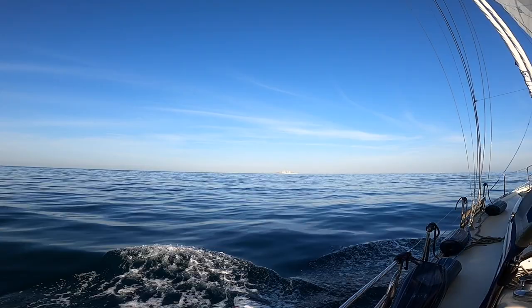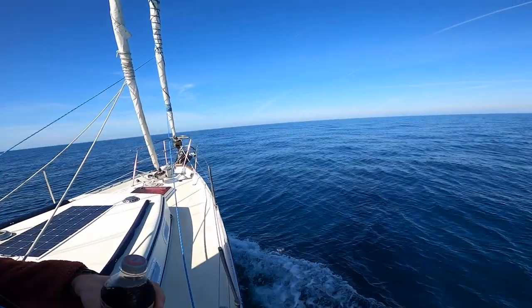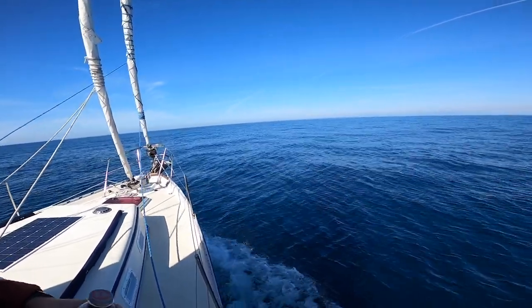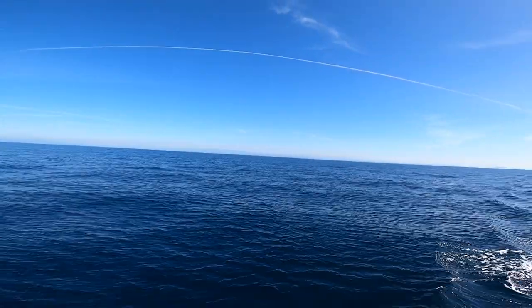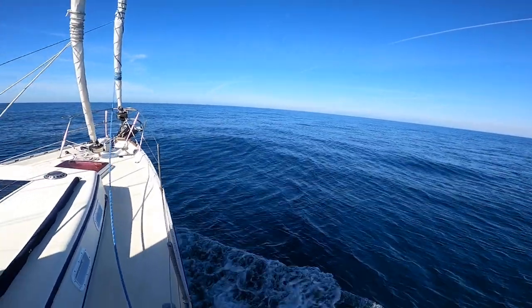USS Lake Erie, Ticonderoga class. 11:45, Saturday. We're just cruising along. We've been making pretty good time this morning, in the 6-knot range. Started to see a little bit of ripples on the water. For a while, it was pretty smooth. We had some small rollers, but we didn't really have any wind.